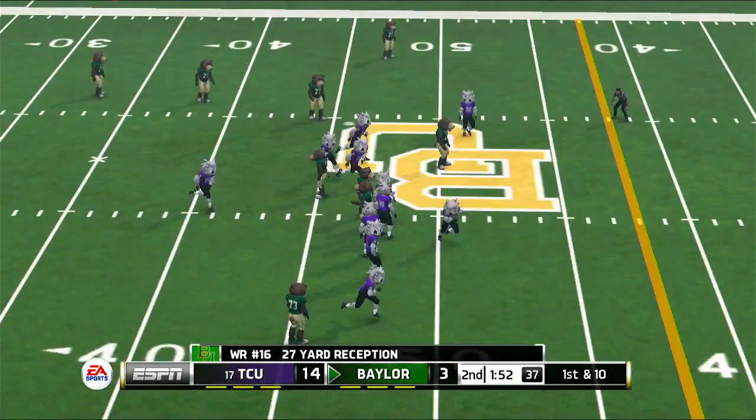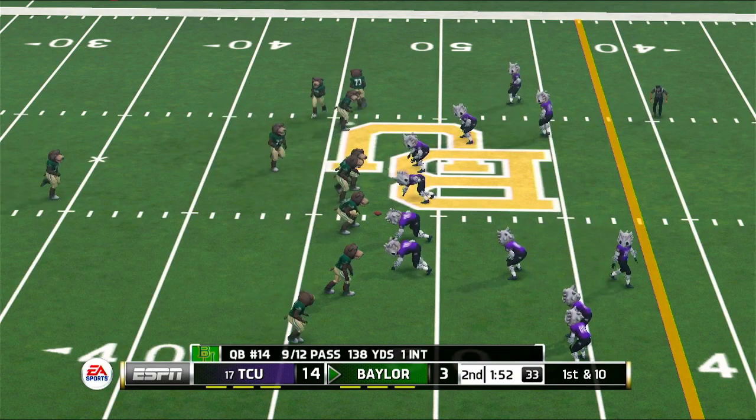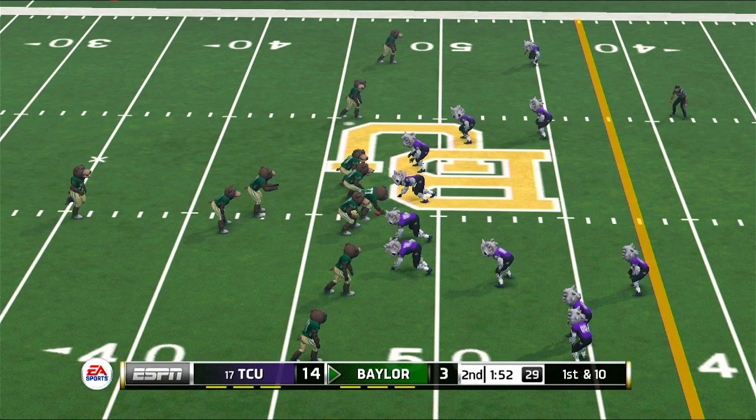It's really difficult to cover somebody this fast. You can't stay with him in one-on-one coverage. And even when you double-team him, he still has the speed to beat you. You just have to hope that the timing is off between him and his quarterback.